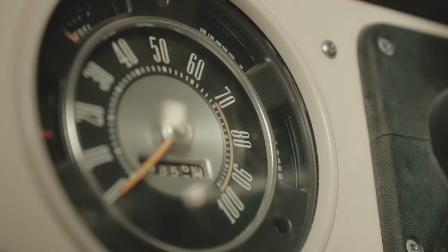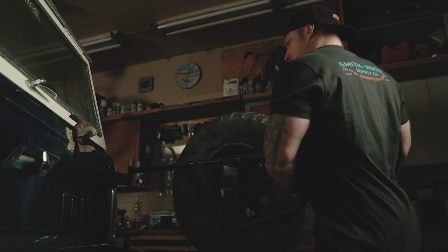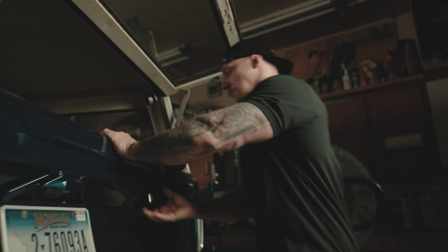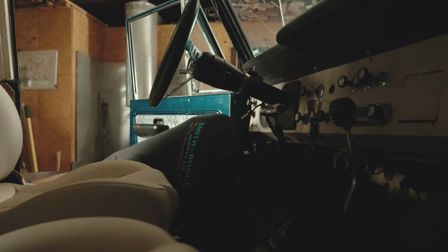I'm Mike Doran. This is my '68 Bronco. My family's had it since 1969. My grandpa bought it to work up at our cabin, haul hay bales up and down the trails, and I got it when I was 15 in 2006, and we painted it and started the work, and the work hasn't stopped yet.